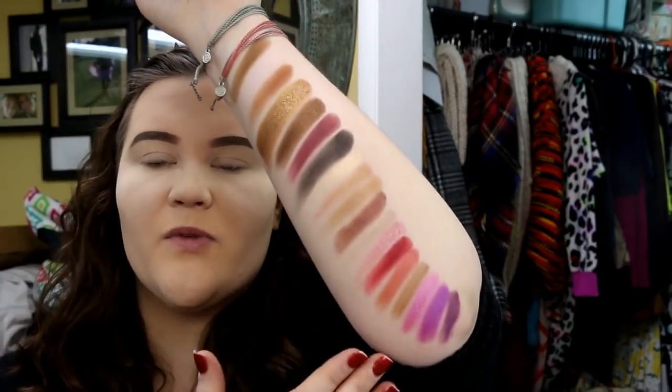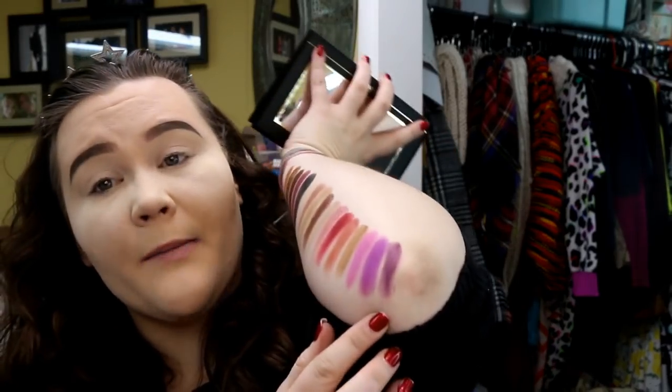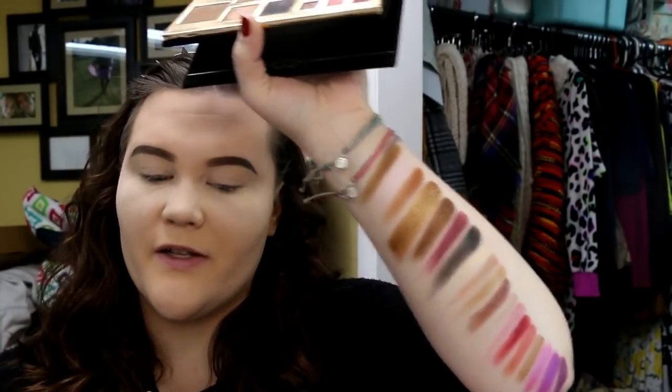As I said before, I have swatched everything, including a swatch on my elbow. So let's go ahead, we're going to bust into the swatches, because I know y'all love a good swatch. I know that you guys love that. That's one of your favorite parts. You guys tell me all the time.